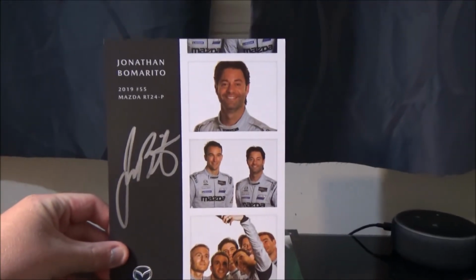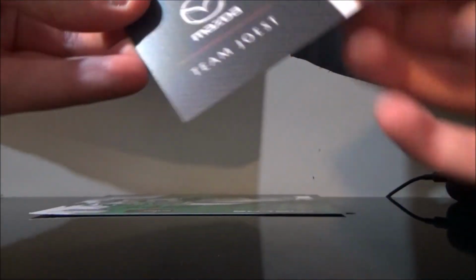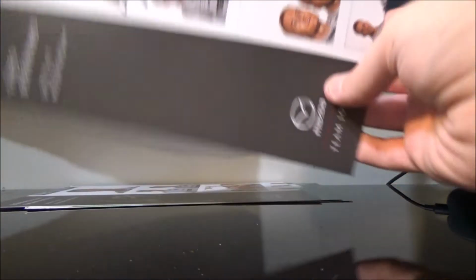There we go. Jonathan Bomarito. And that's a really nice selfie there, Jonathan. Timo Bernhard. Oh, where have I heard that name from? Bernhard, excuse me. Oh, I've heard this name somewhere before. I have to lay it this way, guys. Sorry about that, but you can well see these hero cards. They're all very nice.